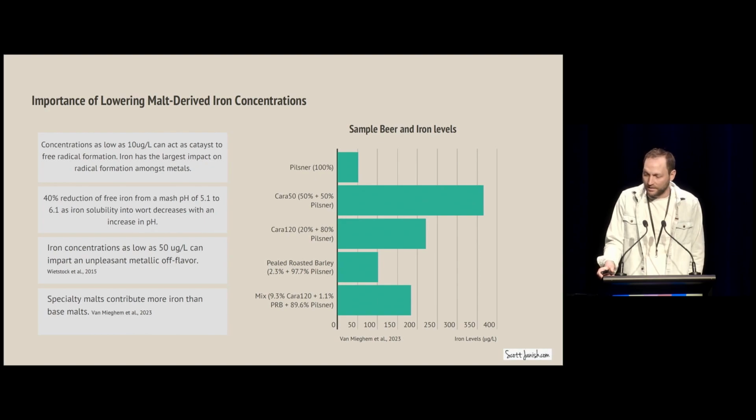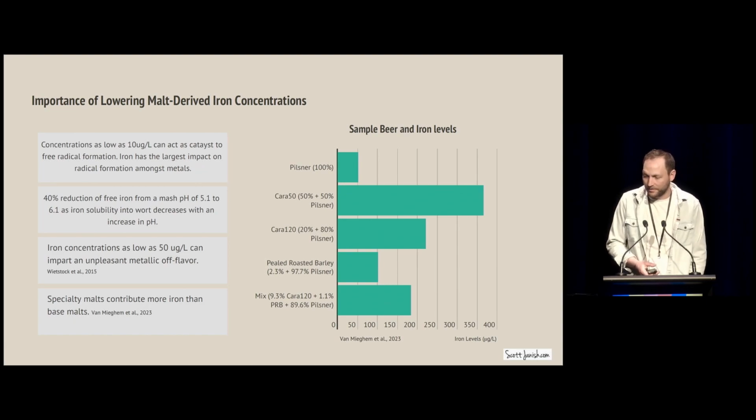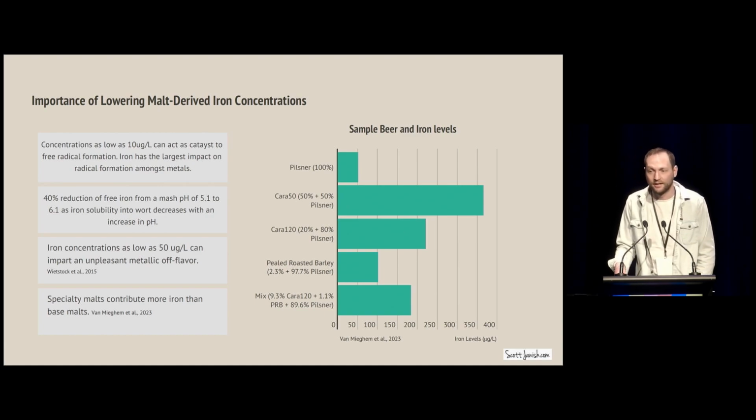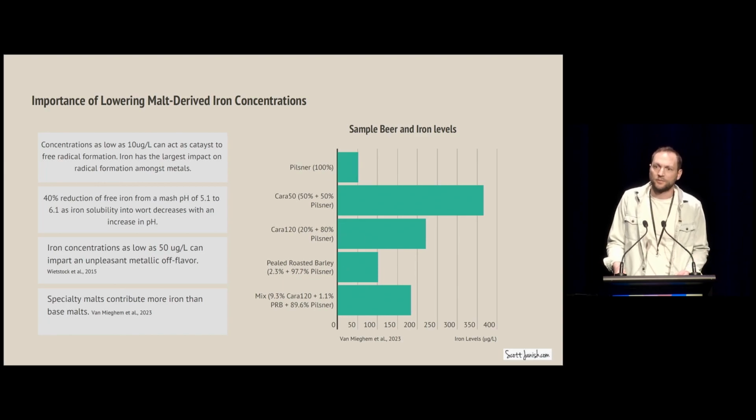I mean, the 50% Carapils with the Pilsner base was about, you'd see it's 50 micrograms a liter, then jump to like 350. And that's the same with some roasted malt. It wasn't quite as bad, and Cara 120 wasn't quite as bad. The paper did sort of guess that the specialty malts just probably aren't as good at reuptaking those metals and leaving them behind in the grist. That was kind of one explanation for it.